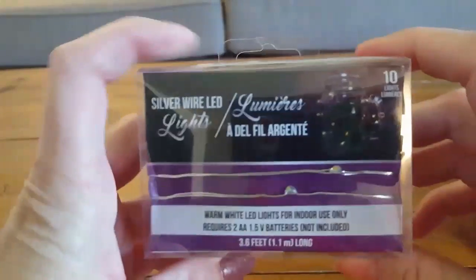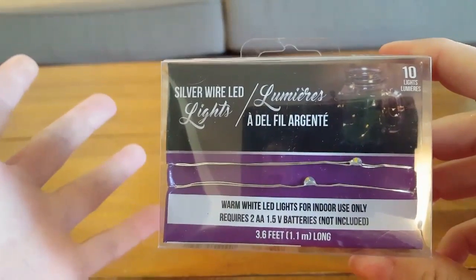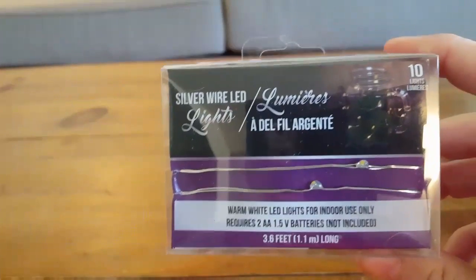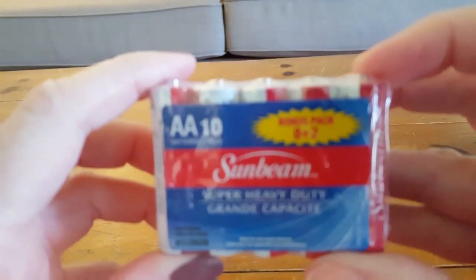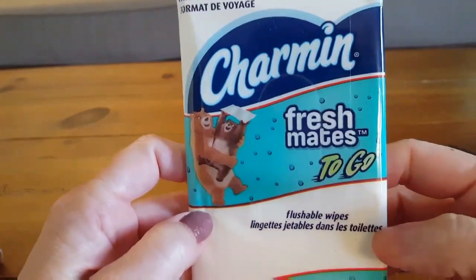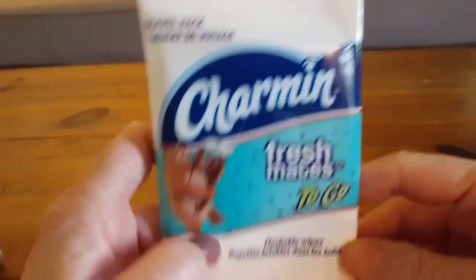And yes, I just picked up one more of the silver wire LED lights. When I go to the Dollar Tree and I see them, I have to at least get one. So I'll just keep buying them until they're all gone. It's just my favorite. So yeah, picked up another one of those, and I picked up, of course, another 10-pack of AA batteries. I came across Charmin Fresh Mates to Go. You get 10 wipes. I will keep that in my purse because with kids, you just never know when you're going to need them.